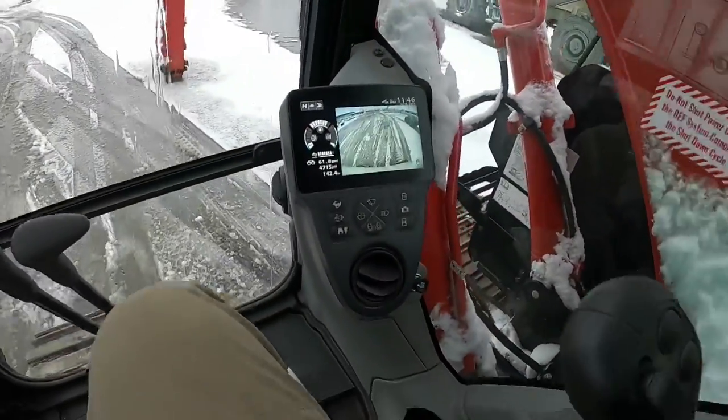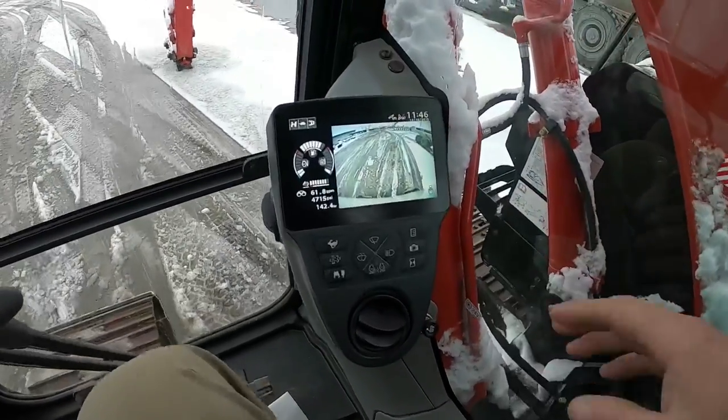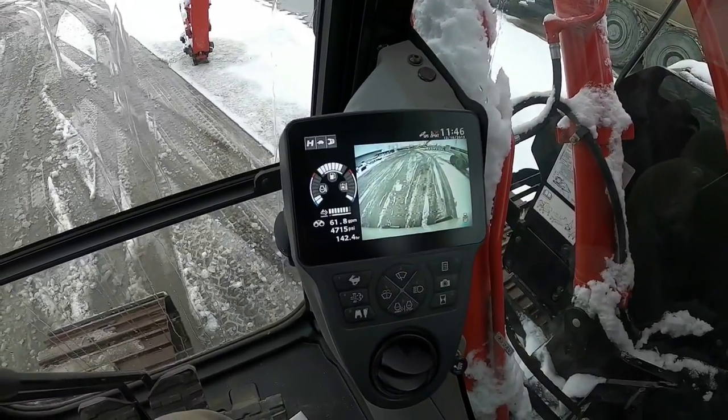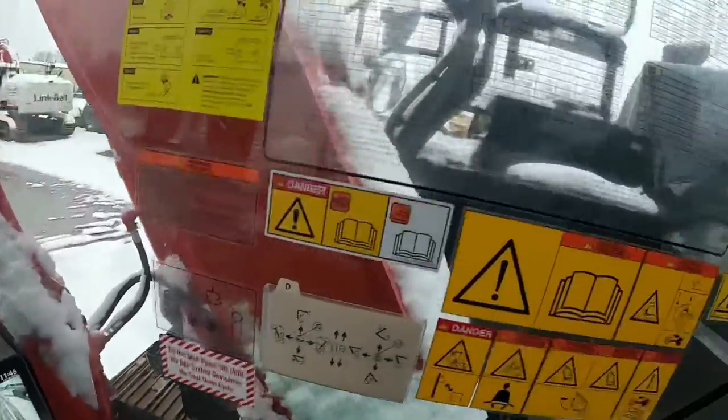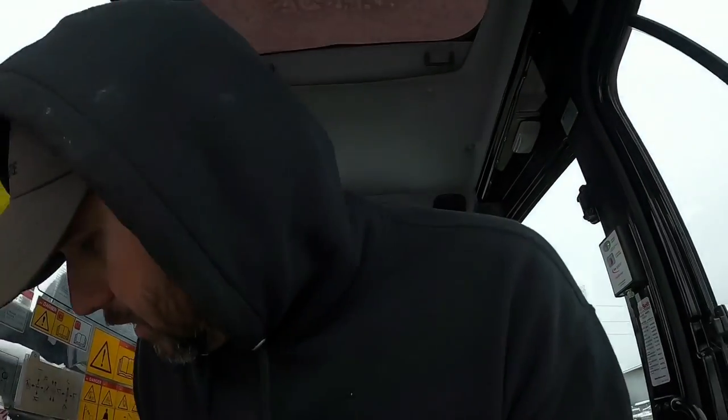All right, guys, just a couple things real quick on this one. I do like this joystick setup a whole lot better than the Hyundai. This here, I do not care for hardly at all. And the visibility on this thing, I know it's zero tail swing. It is horrific. But it's still a nice machine.